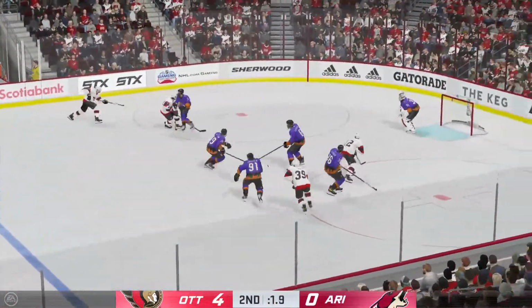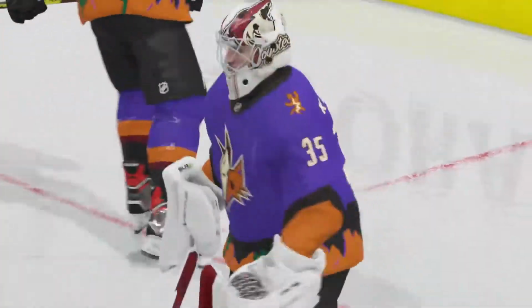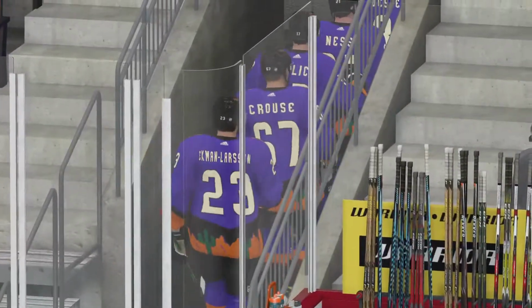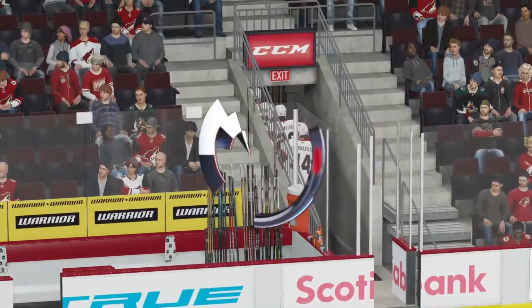Shabbat to Dzingel with a shot. Stopped by Kemper at the buzzer. 4-0 Ottawa after 2 periods of play. Darcy Kemper fills in for Antti Raanta. Forsberg looking for more action in the net, as he's faced 9 shots in this game.